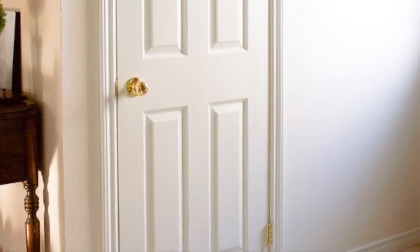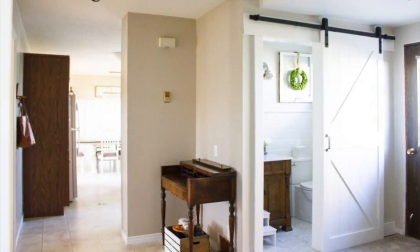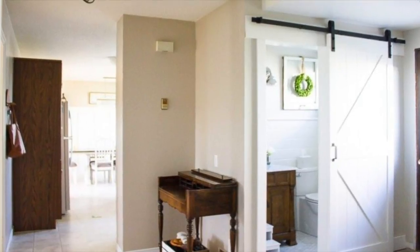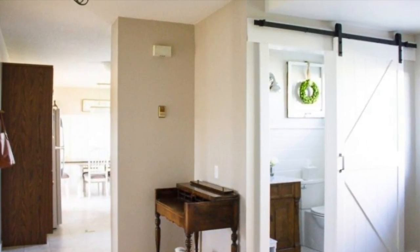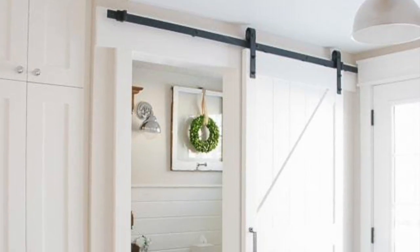On the other side of our mudroom space is our powder room. Now, we actually tackled this powder room space before we did the rest of the main floor, as you can see in this photo. But it underwent a pretty major transformation as well.